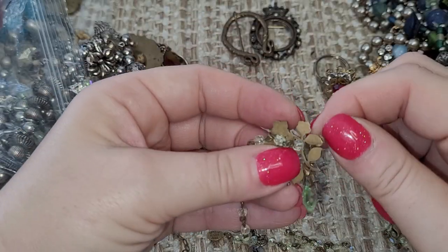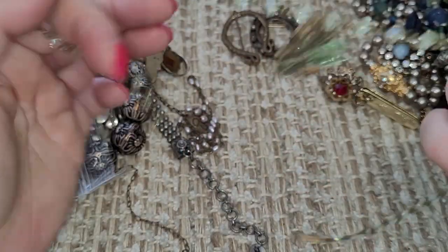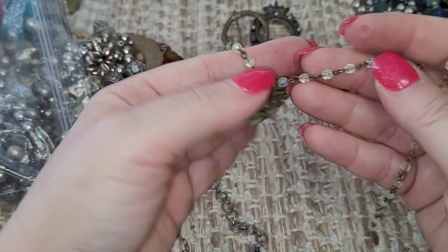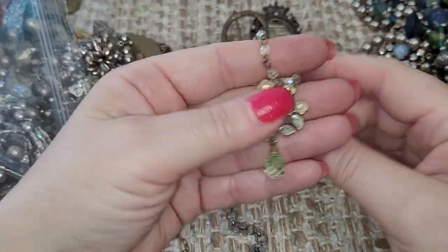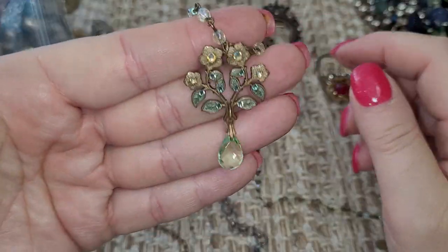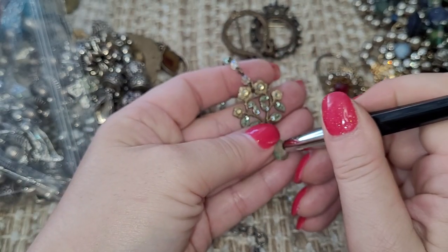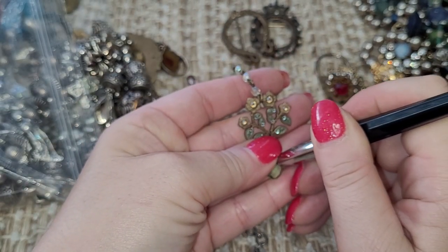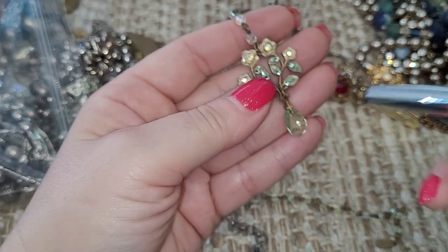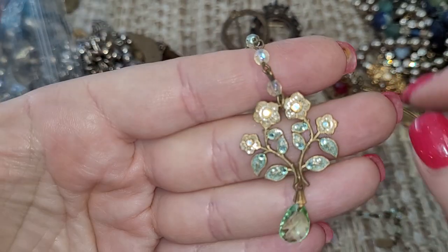It's a little bit stuck. Hold on, let me fix it. Here we go. Very beautiful, very dainty. And this pendant looks like the flowers are in a vase. They're coming out of the vase. This teardrop crystal is just a glass, but it's very muted, pastel green color, very beautiful.